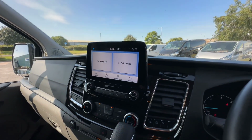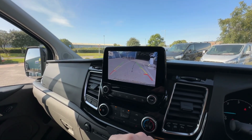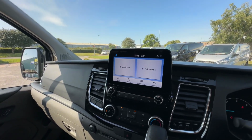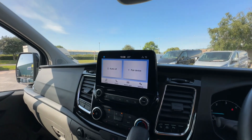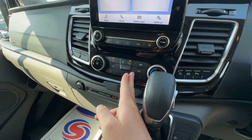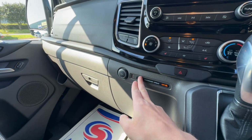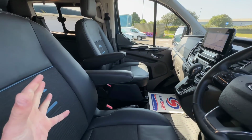If I put the vehicle into reverse, like so, you will see that's where your reversing camera is displayed, and a little line here in the center as well. So that is a tow hitch aid, shall we say. So it allows you to hook up a tow bar onto a tow bar much easier if, of course, you were to have a tow bar fitted. Underneath then, we've got the air conditioning, heated wing mirrors, heated windscreen, and heated front seats. All of that comes completely as standard. And then underneath here, USB point and another 12 volt socket there as well. But again, just lovely condition inside here.